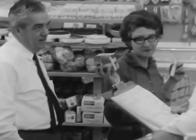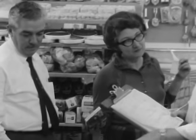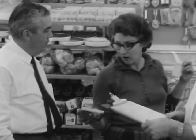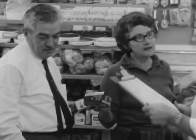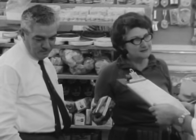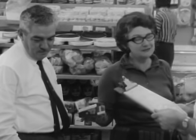Why did you, just for my own information, buy this particular flavor? Well, we've been buying ice cream from the same brand, Sealtest. We like it because it's creamy, it has good taste. All the time, it's good.